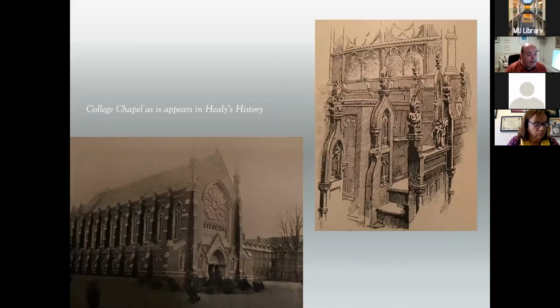So this is the chapel as it appeared in Healy's history. In 1895, for the centennial of the college, John Healy, who had been a member of staff, then the Bishop of Clonfert, and then eventually Archbishop of Tuam, had written Healy's history. Now, there's a number of copies of it in the library, and it's a massive work.